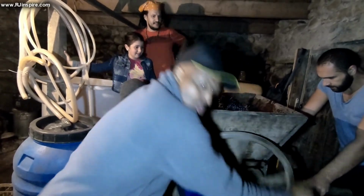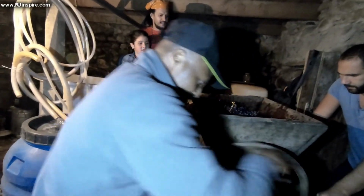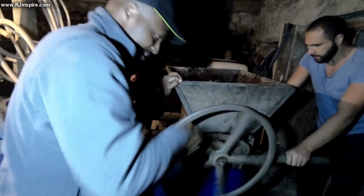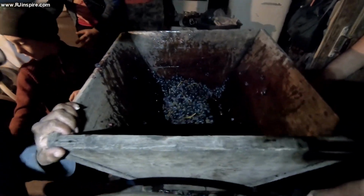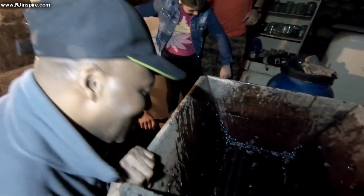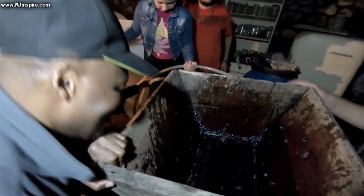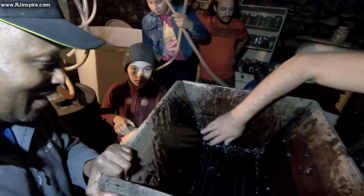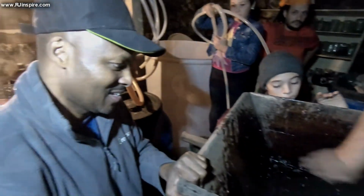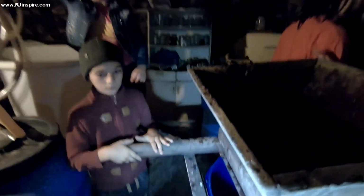You need a strong arm to do this. Crushing all the grapes. Wow, I crush the grapes. That's it. That is beautiful. I want to have a look here.